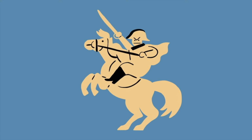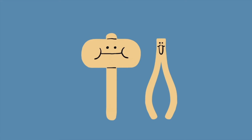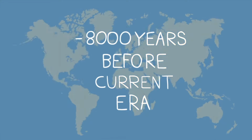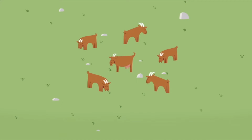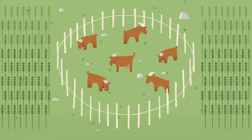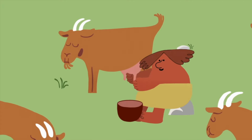Before empires and royalty, before pottery and writing, before metal tools and weapons, there was cheese. As early as 8000 BCE, the earliest Neolithic farmers living in the Fertile Crescent began a legacy of cheese-making, almost as old as civilization itself. The rise of agriculture led to domesticated sheep and goats, which ancient farmers harvested for milk.